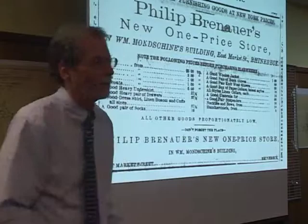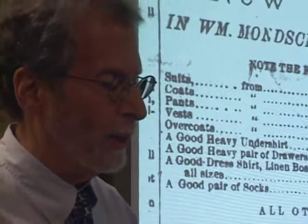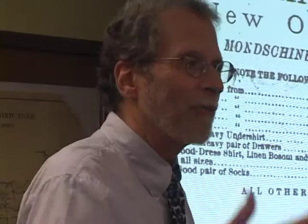This is from the Daily Freeman, April 19th, 1875. Monshine brothers in trouble again, arrested for perjury. After a complaint was made before Justice Marquardt at Rhinebeck on the 14th of April, now, wait a second. Conrad Marquardt was justice of Rhinebeck at the time and a competitor of the Monshines. This is a little conflict of interest here.